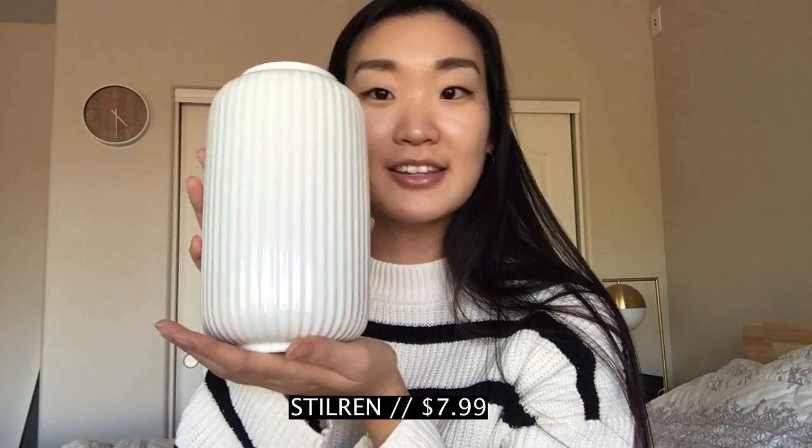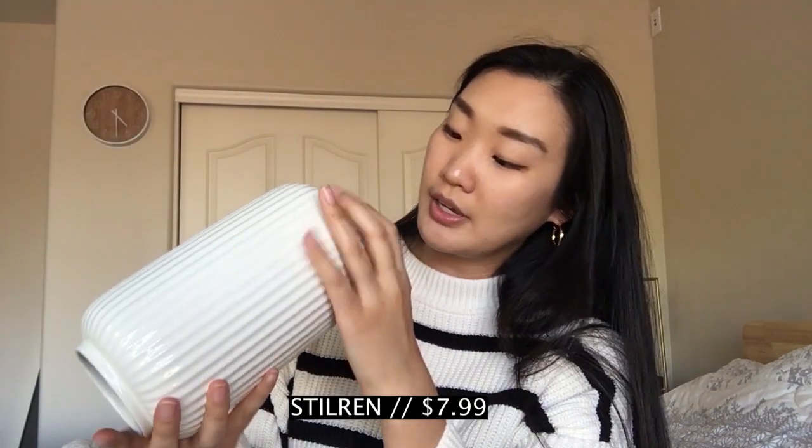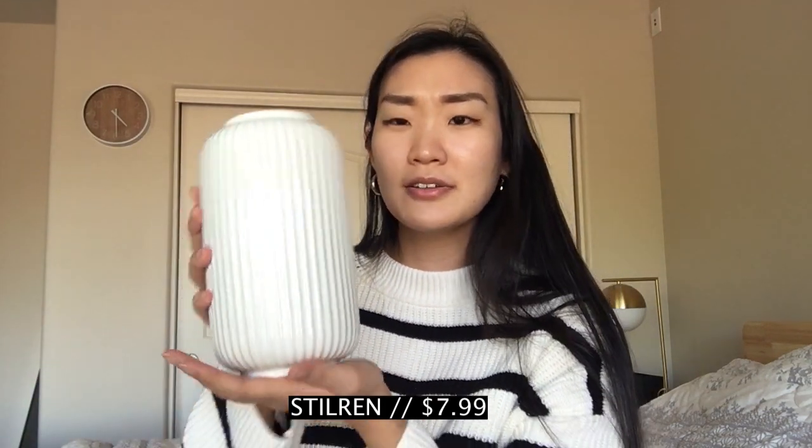Okay, and then next up I purchased this vase. I thought it was so pretty and it was just the right price point. How much was it? I think it was like $7.99 around, but yeah, it's really nice. I initially went to IKEA so I could find some table decorations for my son's 1 year birthday party, and I wanted to add some flowers and this was perfect.